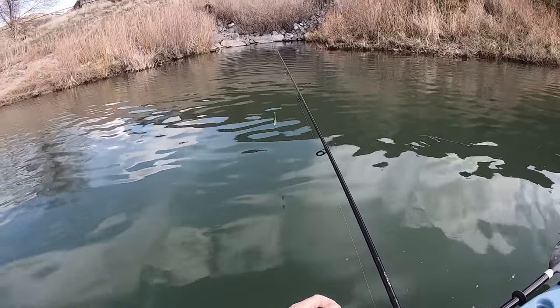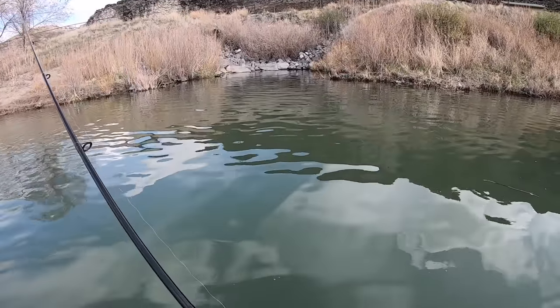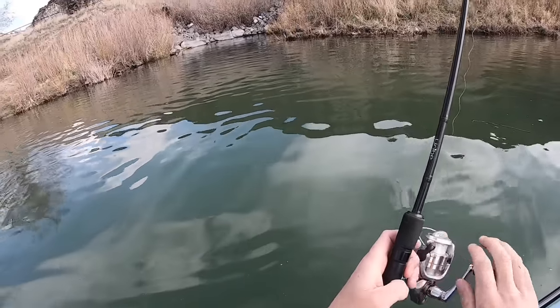I got my underwater camera up there, and I don't know if this will work, but we're gonna fish right in front of it, and let's see if we can get some bass with the underwater camera down there.